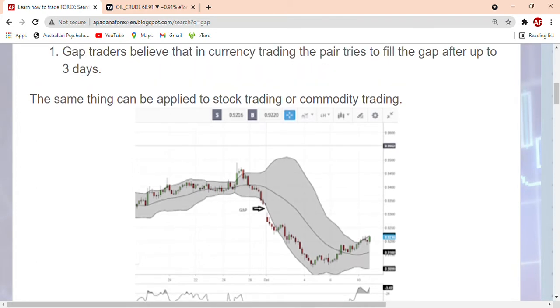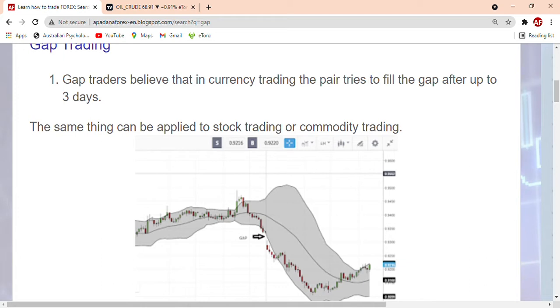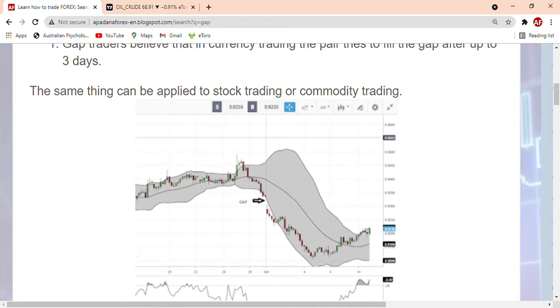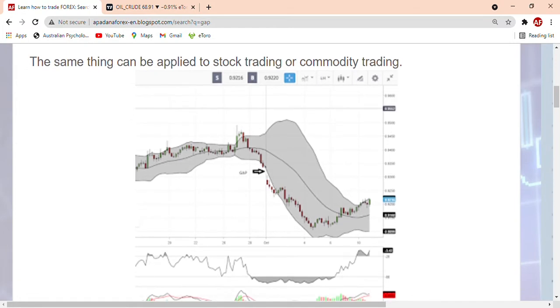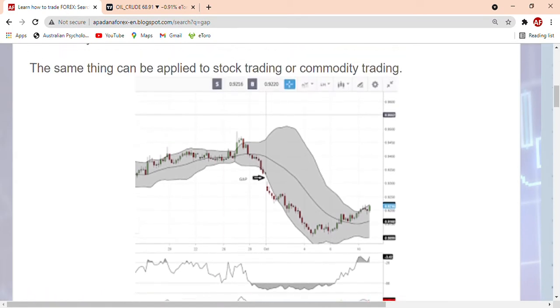So just a review of gap trading strategy. Gap traders believe that in currency trading, the pair tries to fill the gap after up to 3 days. The same thing can be applied to stock trading or commodity trading. Obviously, it's not applicable to cryptocurrencies, because cryptocurrencies trade 24 hours without any market closing, so we can't apply this to crypto.